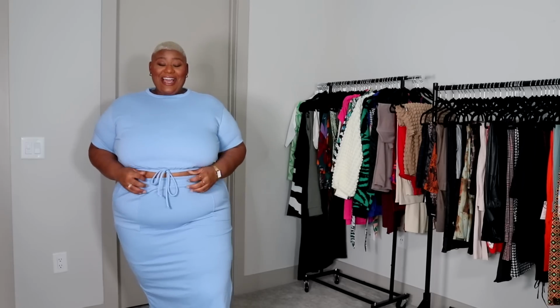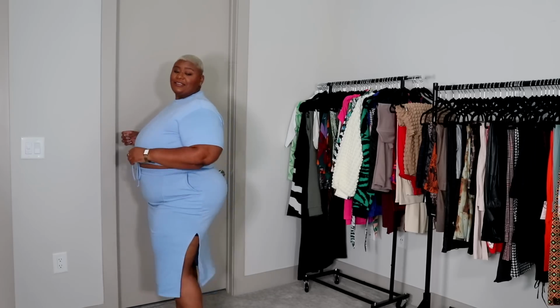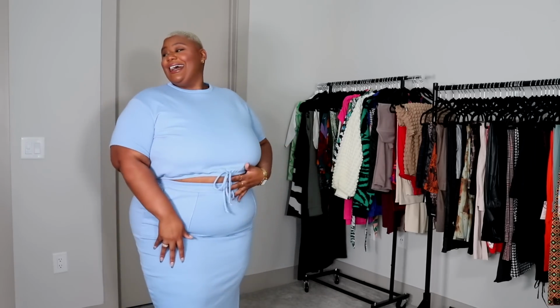Oh, this set is so stinking cute. So it's made of a really light sweatshirt material. But because of the cut and the way it's constructed, it definitely looks dressier than it is, for real. And I like it. It's giving hip first lady. I really like this, y'all. Oh, and in the baby blue color, this is nice.